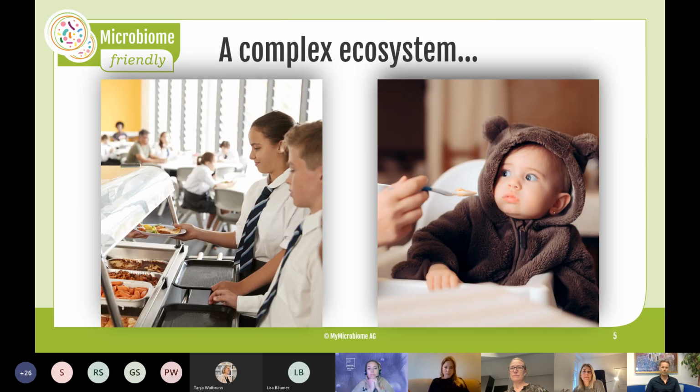Another important point about the big picture of the microbiome is that it's very diverse. It's a complex ecosystem. When you eat a carrot, for instance, there will be different microbes that will digest different parts of the carrot in a complex web of many thousand different types of bacteria and other microbes, where one microbe will prepare the meal for the next microbe, so to say, just like waiting in line in the canteen. Or microbes will eat different parts of the carrot, being picky eaters, just like some of us.